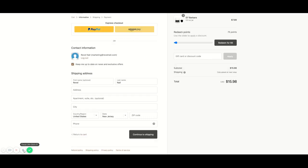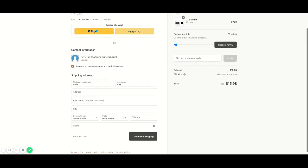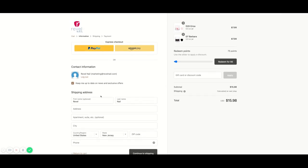A new feature on our checkout page is the ability to redeem your remaining rewards for coupons. Here, as you can see, we have 75 points, which can be redeemed for a $5 off code. In order to apply this discount, drag the slider based on how many points you'd like to redeem and select the Redeem button. This coupon will immediately be applied to your purchase.